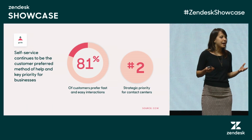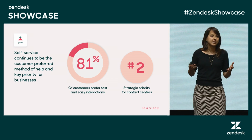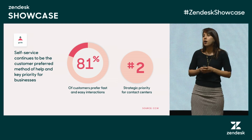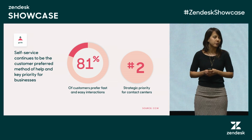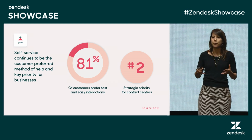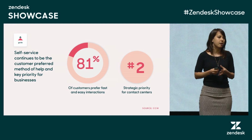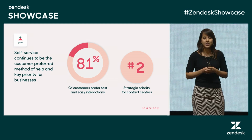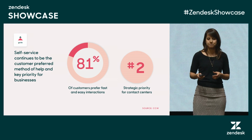So first, let's talk about how self-service continues to be the customer-preferred method for help. There was a recent CCW poll that showed 81% of customers say they value fast, convenient experiences over highly personalized ones. And that's often exactly what can be achieved through self-service when it's done right. Now, as businesses, you all know this, and that's exactly why you continue to prioritize creating a better self-service experience. It's the #2 strategic priority for contact center leaders. And it's exactly because when self-service is working correctly, then it creates this fast, effective, convenient experience exactly like your customers are asking you for.